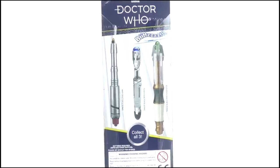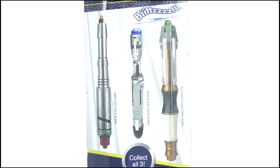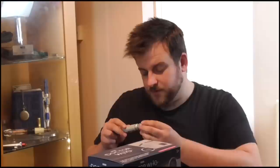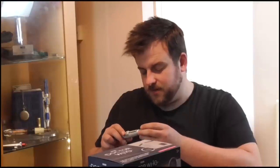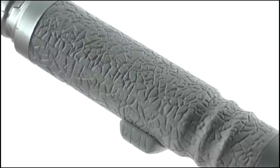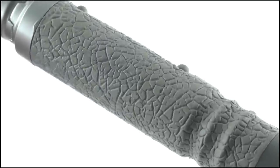The War Doctor's Sonic, the 11th Doctor's Sonic that doesn't flick open, and of course, the 10th Doctor's Sonic. It is your stereotypical 10th Doctor Sonic Screwdriver toy. There's not really that much different about it. Lovely, nice, clear blue emitter at the top. There's a couple of joins here and there, but nothing overly terrible. You can see the little speaker holes in the top as well. The crackle design is nice and thick too.